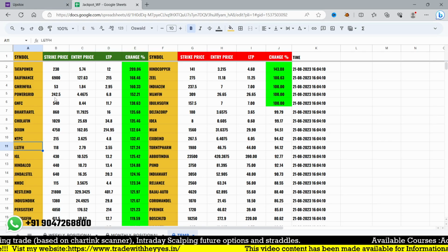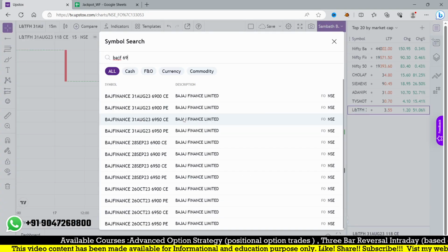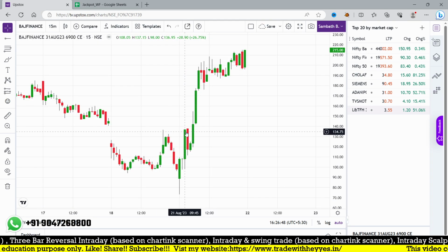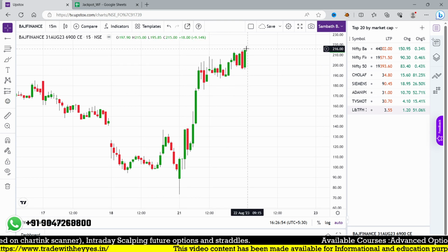So look at this, Bajaj Finance 6900127. So Bajaj Finance 6900127 is our entry point. So 127 may be triggered at this point, around 9:45 to 10 o'clock. So we are winding up our trade session. But after this trigger, it was a great move.